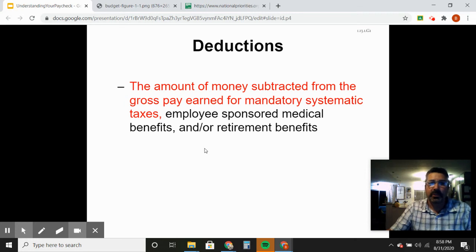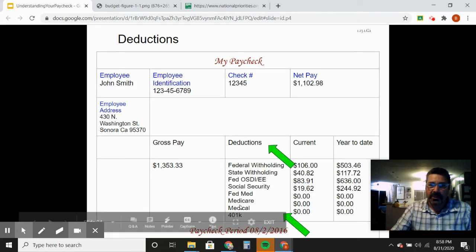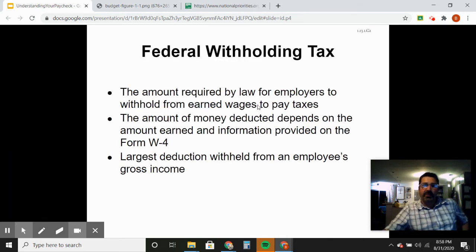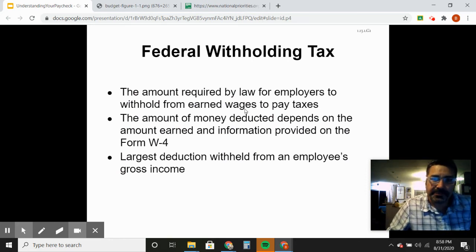Some of it's going to good things that you want to do. Okay, so here's all your deductions right there, all the money. So you made this much, but all this is getting taken out, so you only get to take that home. All right, so the federal withholding tax is the amount required by law for employers to withhold. So that's how much is going to the federal government. So this is typically the largest deduction.